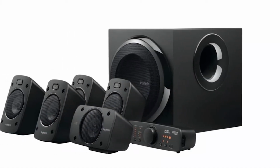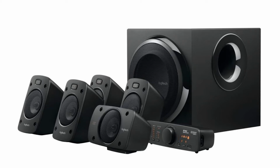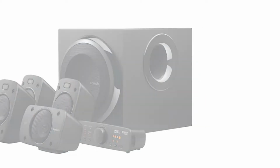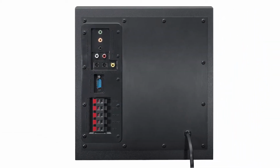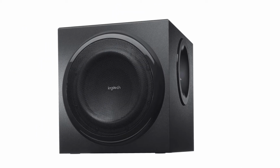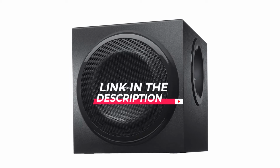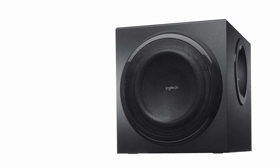One interesting inclusion in the Z906 is something Logitech calls 3D stereo. This takes older movies and TV shows or any other stereo audio content and expands it to encompass the room via the surround channels. It's a neat audio upgrade that not every home theater setup can do. The Logitech Z906 doesn't feature HDMI, but it does feature inputs for up to 6 devices split between analog and digital inputs. You get RCA analog, digital coaxial, and digital optical ports.